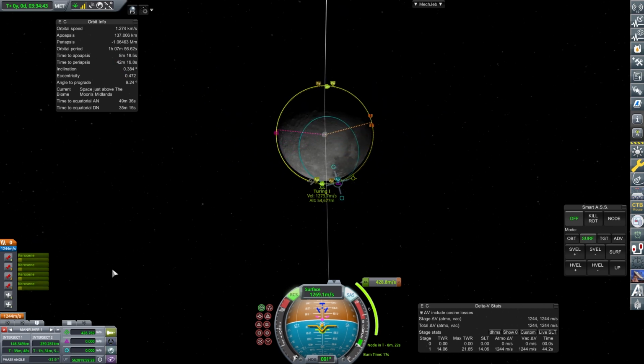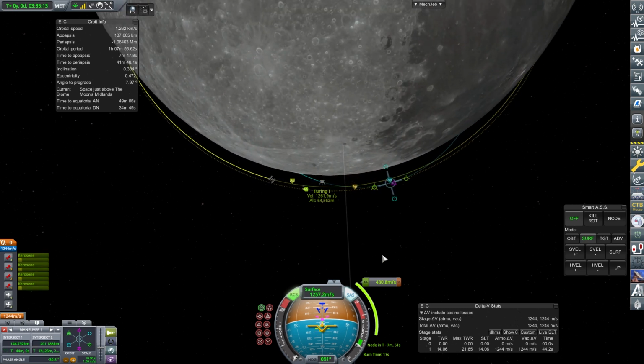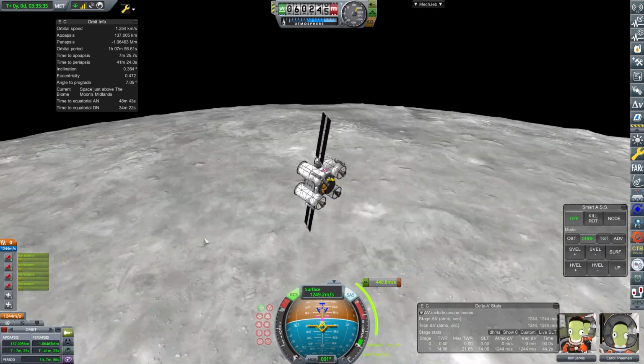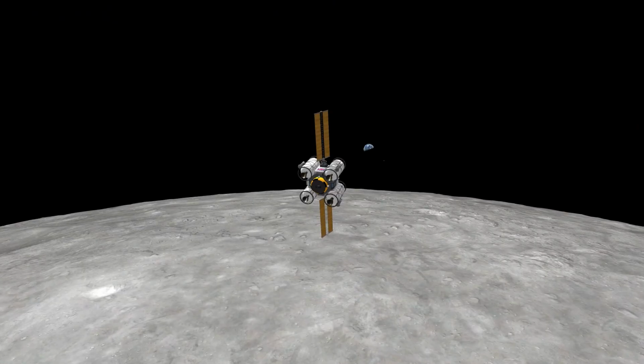And there is enough life support on the lander, on the Turing, for I think it's about 5 or 6 days. It's actually got a good chunk of life support, not like the Faraday, which as a basic capsule does not have a lot. The Turing actually has quite a lot of life support, so it's a nice life raft.